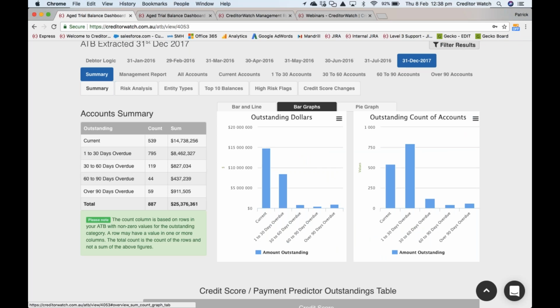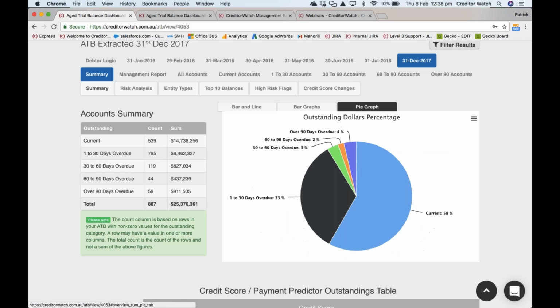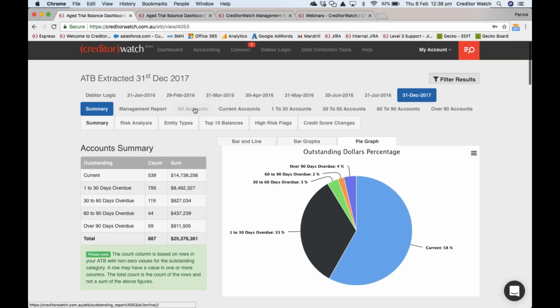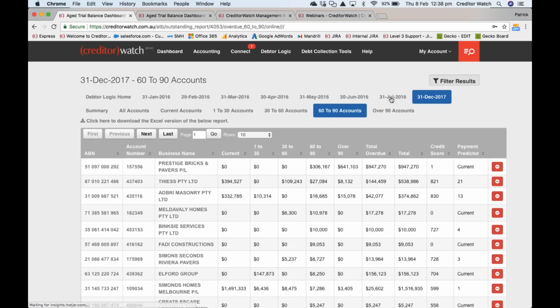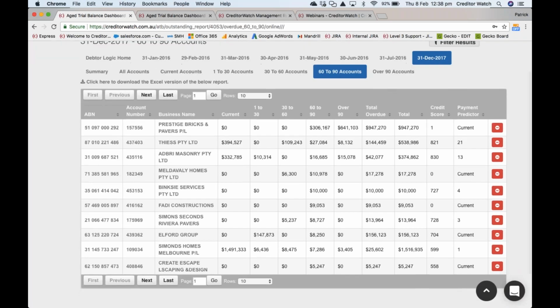We also show you bar graphs in terms of dollar value versus outstanding accounts, and pie graphs which show the percentage of overdue and where it fits in your portfolio. You can specifically look at a single bucket of debts. So if I want to focus and do a blast of collections on the 60 to 90 day accounts, you can actually pull them here. You can also download all this information and it will let you know the total overdue plus the amounts overdue.